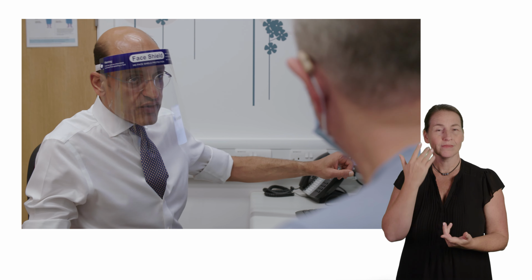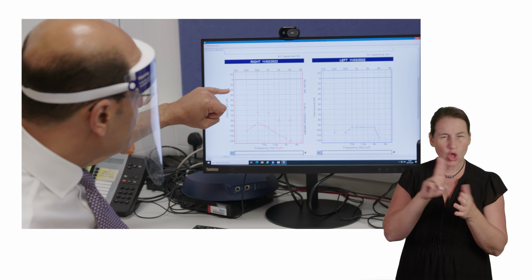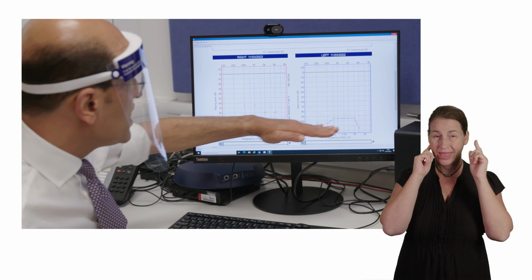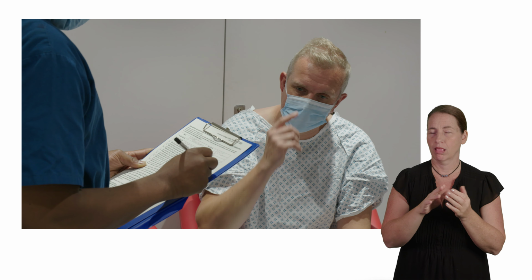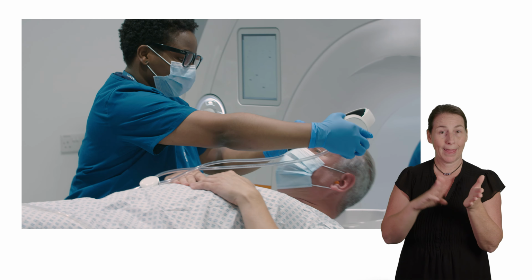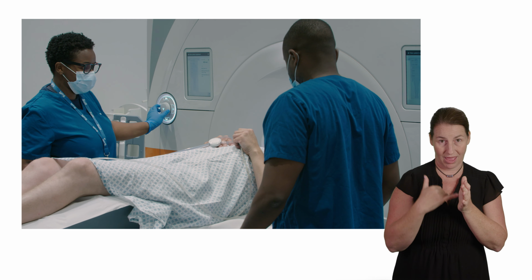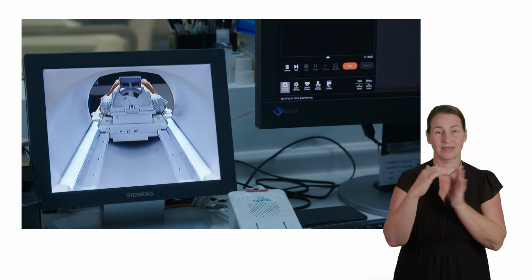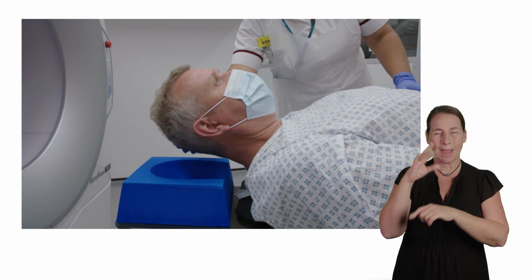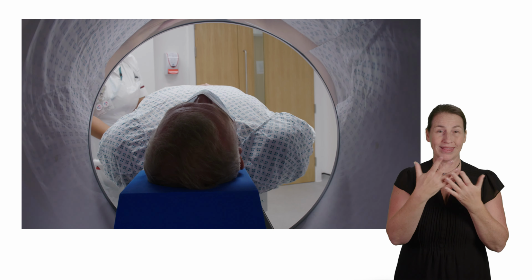This is the results of your hearing test. Normal hearing is around 20 decibels, and your hearing thresholds in both ears are way below the normal thresholds. You'll also meet our radiology team, where you'll have an MRI scan and a CT scan. The MRI scan will look at the nerves of hearing, and the CT scan will look at the more bony parts of your inner ear. We try to do all of the assessment on one day, but occasionally we need to do some additional tests, and you may need to come back on another day to have those done.